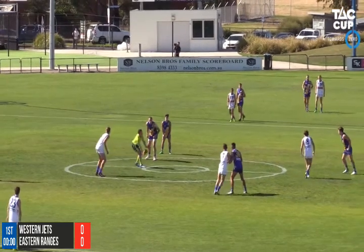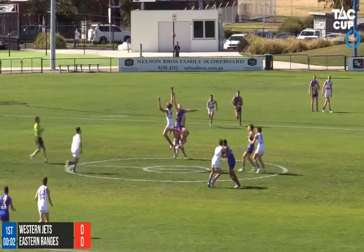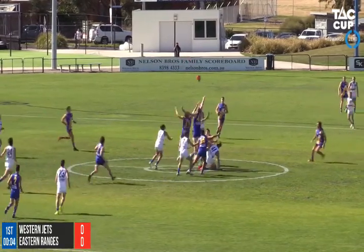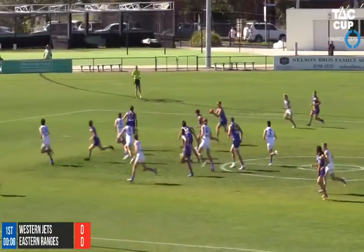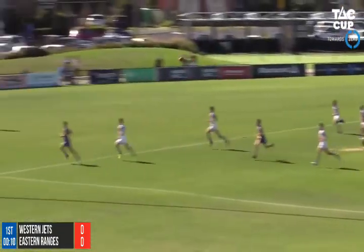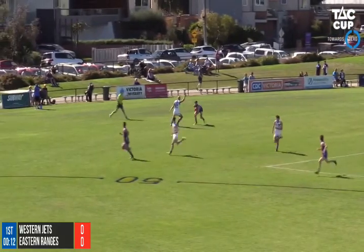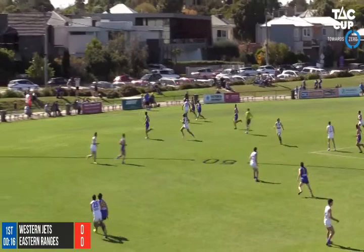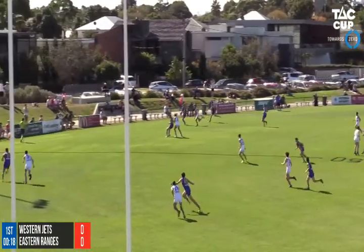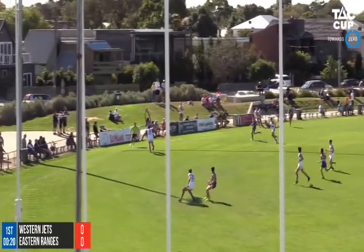Ball in the air and a nice throw straight up, getting it down nicely. There was the ruckman, Corliss, who gets it to ground. Western Jets, sorry, with the numbers, get it out wide, and there's a mark out in front. Nice sliding mark there to Mellis. He'll dish it off and they'll work towards the boundary forward pocket.